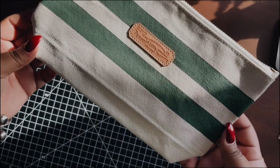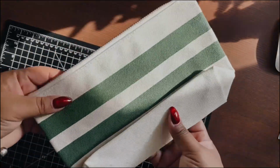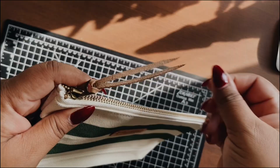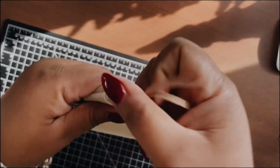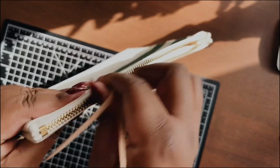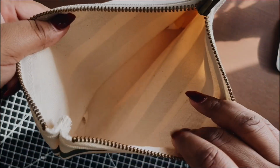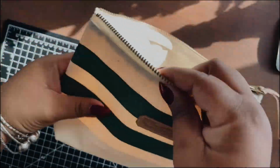Oh, I love this. Again, I will link it, and the stripes go through the back as well. I love that long leather pull tag. Do you hear the zipper, Lord? Do you hear that? I am a zipper girl, okay? Zipper down. Oh. Yes, but she's cute. Cute little canvas bag, amen.